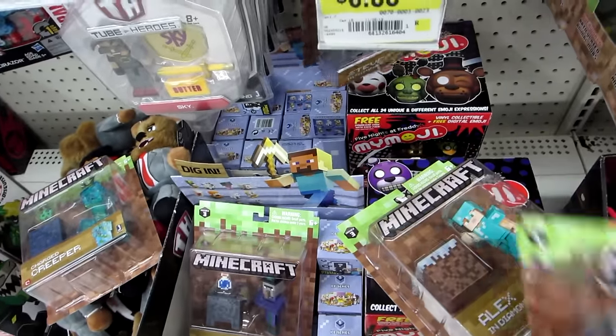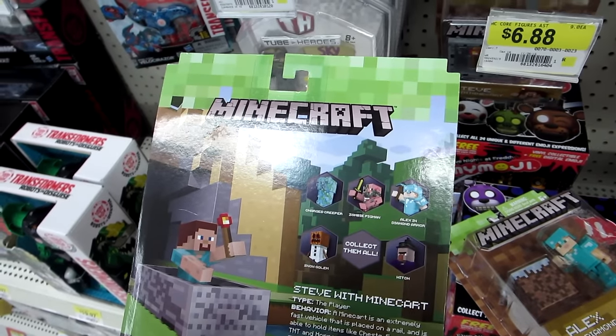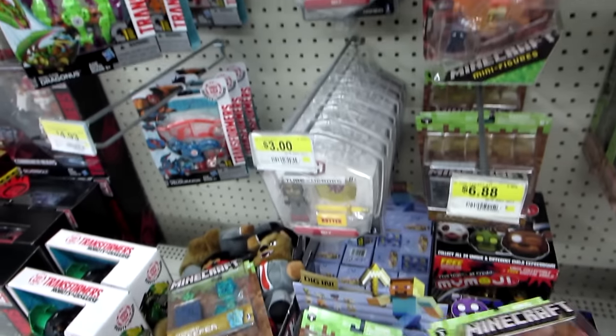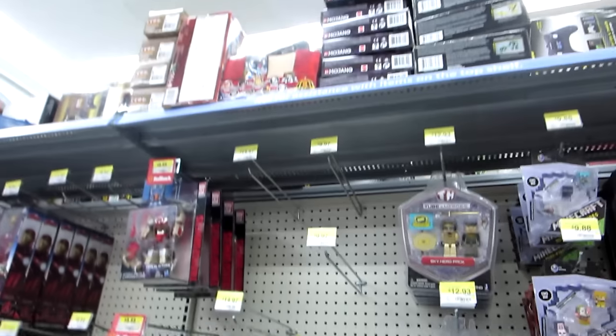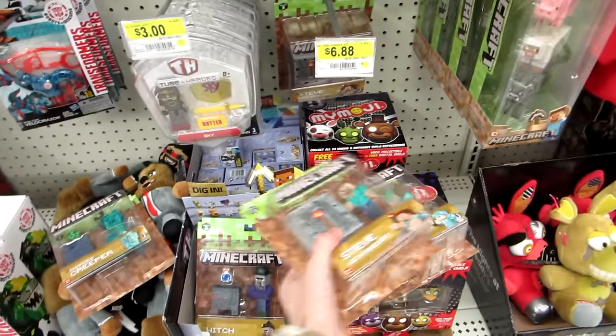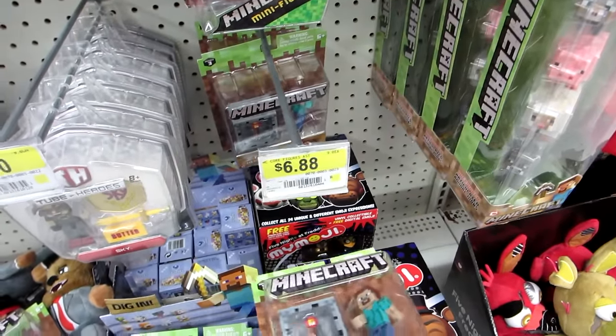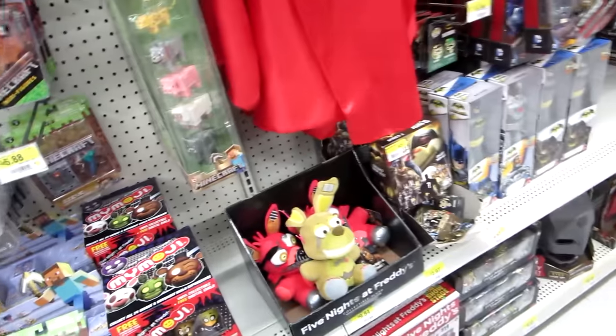So we need, I don't think they'll have them all. Wait, do we have Steve and Alex? Yeah, so they have four of them. So we're missing the zombie pigman. So that stinks. I don't think they're up there or anything. But that's okay. I can get them now, maybe, and then do a review once I find the zombie pigmen. So let's see. Gotta get those.